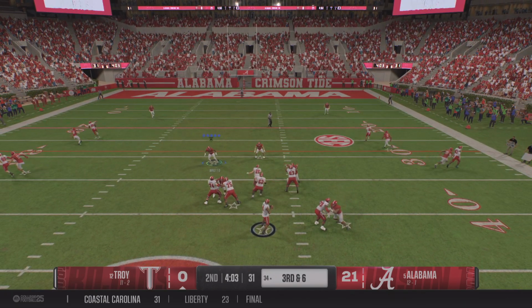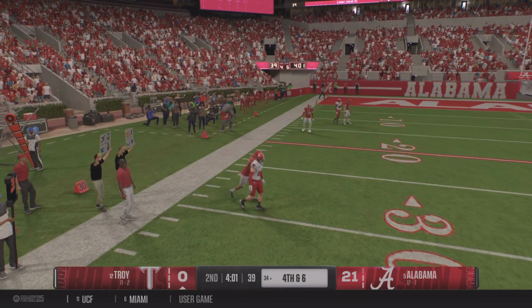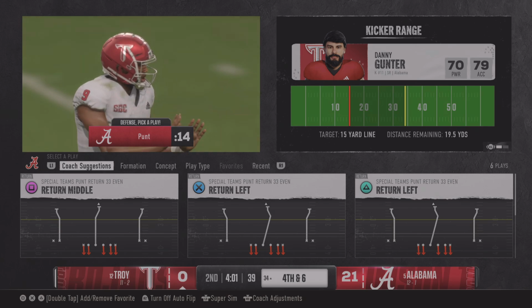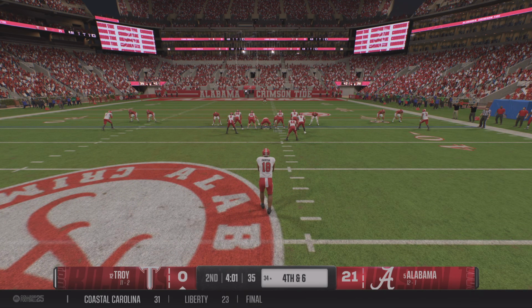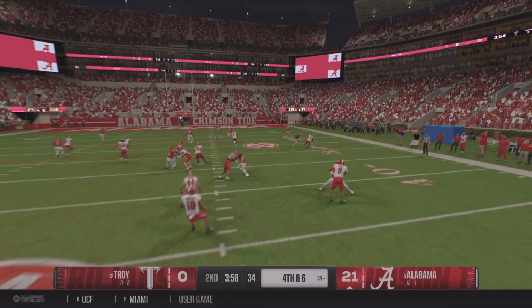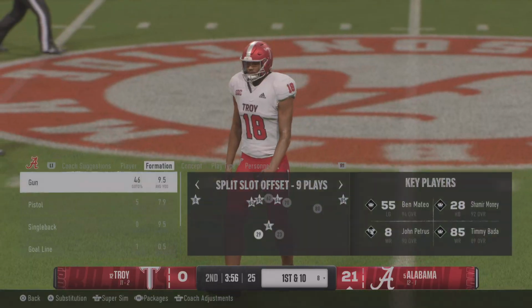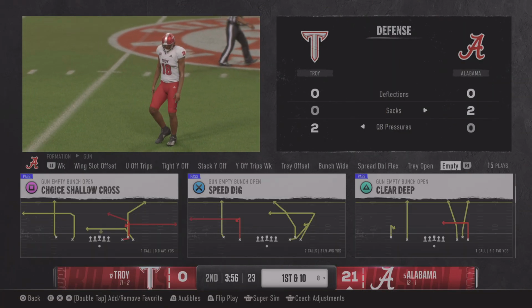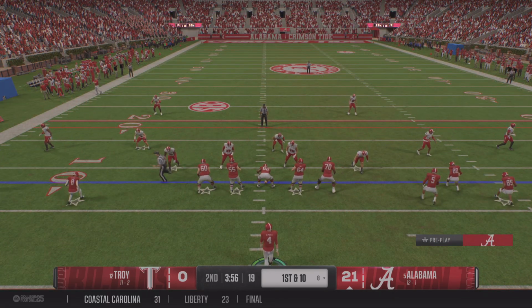Drops back, looking to throw for it on third down. The pass rush closing in. Just gives up on the play, throws it away, and now it's fourth down. They bring the punter onto the field now. And no chance for a return as the punt sails out of bounds. Here comes the Crimson Tide offense onto the field.